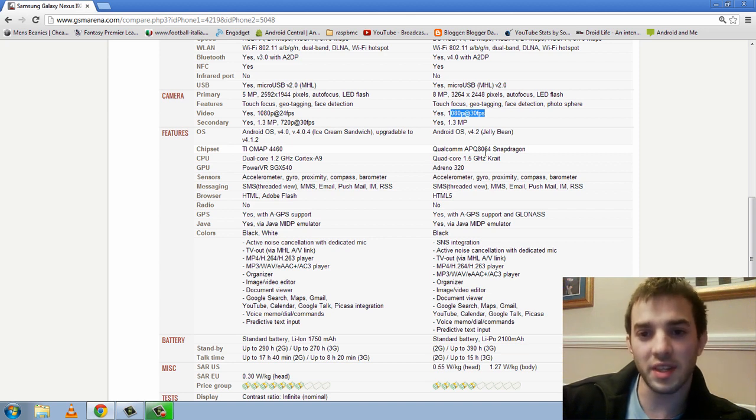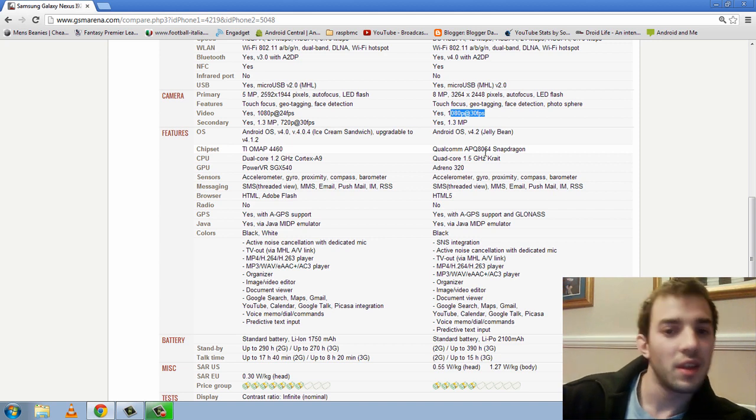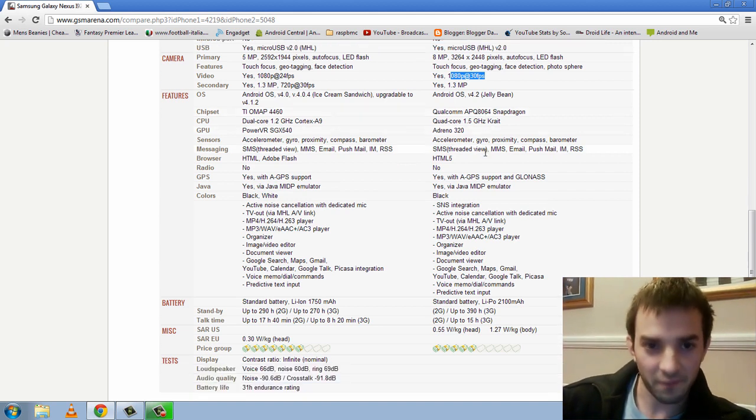I'm not going to talk about the OS either, because I'm pretty sure that the Galaxy Nexus will be getting all the features that the LG Nexus 4 has, because, you know, it's a Nexus, that's the whole point, right? So I'm not going to bother talking about that.